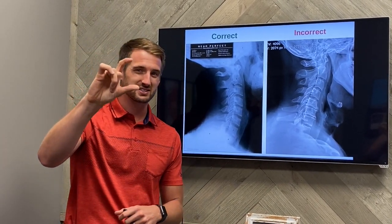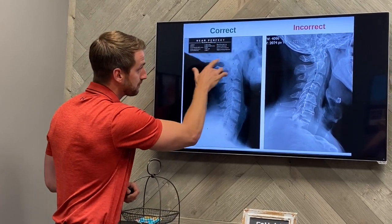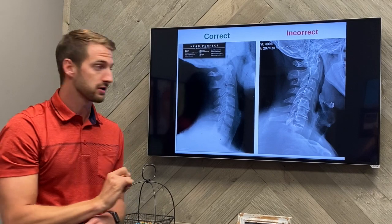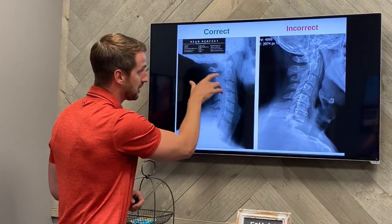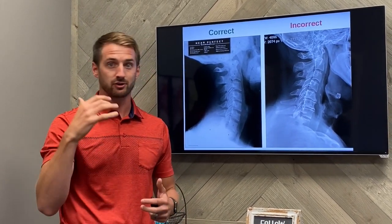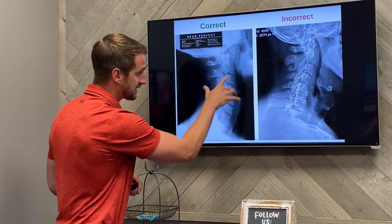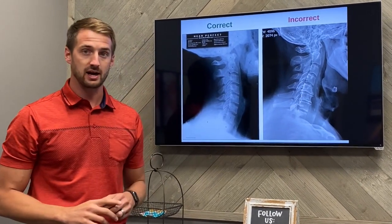The disc, in between the vertebrae, that black part right here, will be nice, open, and healthy. The fatter the disc is, the healthier the nerve's gonna be. Remember, your brain's up here, your spinal cord's right through this area, and then right behind the vertebrae, that's where the nerve comes off the spinal cord. And these nerves in the top part of the neck, especially C1 and C2, those go back up into your head. So that's the headaches, migraines, vertigo, cervicogenic headaches, tension headaches, that type of thing. The vertebrae should be nice, square, and boxy. No jagged edges, what we call bone spurs or osteophytes.